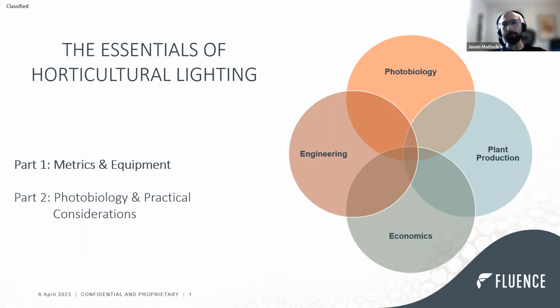So to make this digestible and to provide some focus for the presentation, we've broken this down into two parts. Tonight is part one, where we're really going to be looking at how do you measure, describe, and talk about light? What's the equipment that you use to produce it? How do you make a lighting design? How do you interpret a lighting design? And there's a little bit of a case study here to show what a small amount of supplemental light can do.